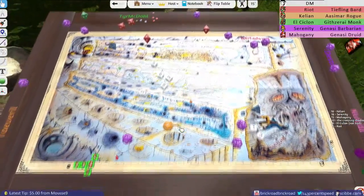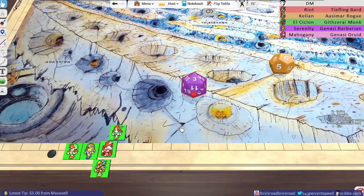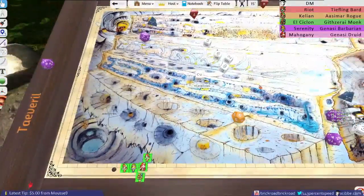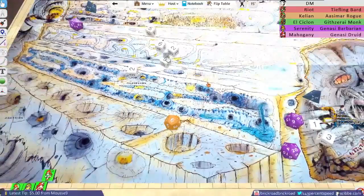Riot. I'm gonna try and cast Mirror Image. It's verbal and somatic components. Okay, so yeah, you need the intelligence save. Right. Oh, so close. It's not at 12 right now, is it? No, it's at 13. Dang. How are you guys doing on spell slots? I have 1 level 1 and 1 level 2. Okay. What about you? 1 level 1, 2 level 2.